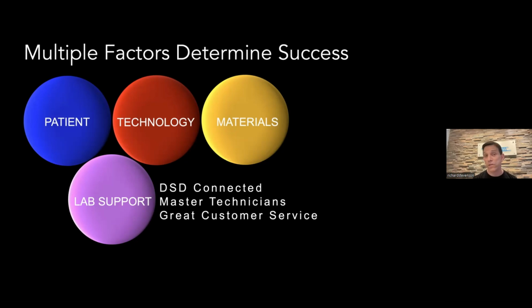And then the technicians, it's up to them to deliver, because after all, they gave you the DSD, the digital smile design. You're looking at the case carefully, and they need to follow through. Labs need to have amazing customer service and master technicians.